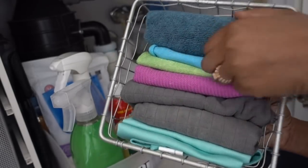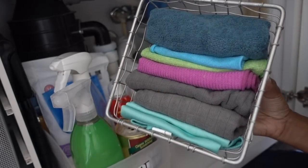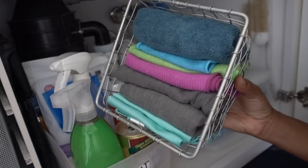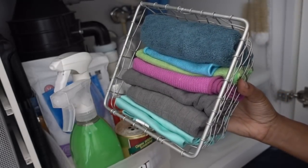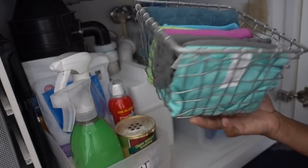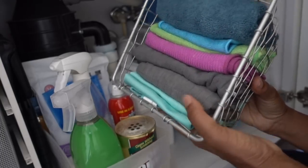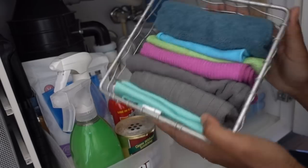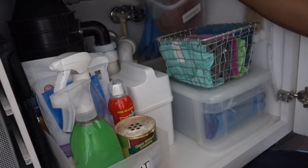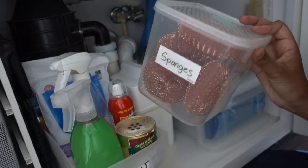This is a dusting one, but I don't always use it for dusting. Sometimes I just use it for general cleaning. So instead of using a bunch of paper towels, I will more likely reach for one of these. I still use paper towels because sometimes, especially when you're cleaning the bathroom, you need a paper towel, or if something is just super greasy, I'll reach for a paper towel, but I normally do like to use microfiber cloths, so I keep them right here where I can just grab one or two, and I keep this little box of backup sponges here as well.